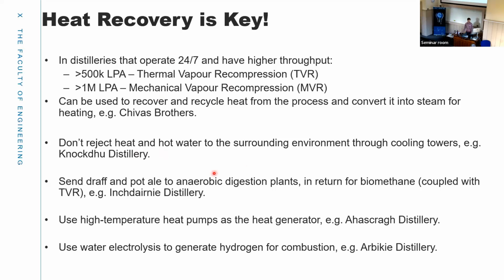The obvious thing to do, and it's going to save you money in terms of operating costs in the long term, is to have heat recovery through heat exchangers or these sort of TVR processes. And it doesn't have to be expensive either. Knockdhu Distillery is a really good example.